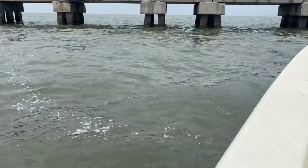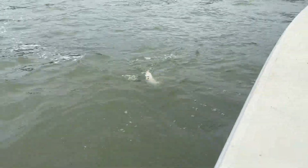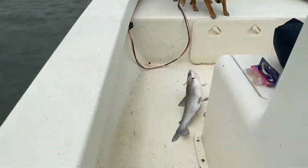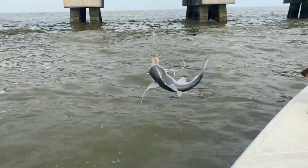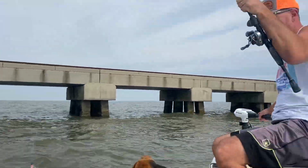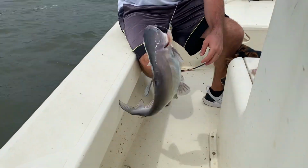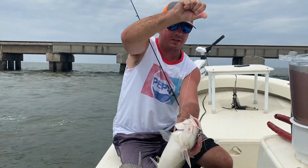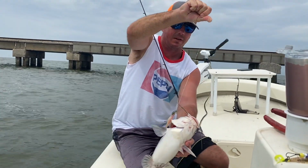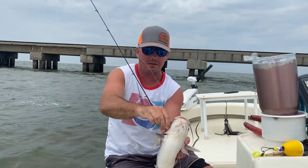Freshwater cat. Sure. Freshwater cat. Now we've caught several saltwater cats today and we let those go, but these are great eating. We've got some friends and family coming over for the weekend, so this guy is coming home with us. This is some good eating right here.